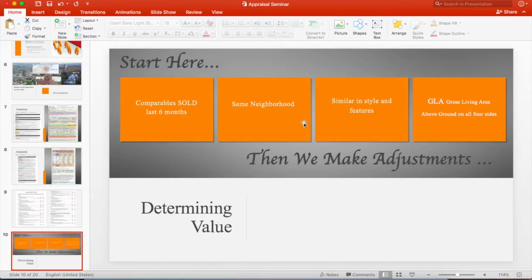If you have a bi-level with no dirt around the edges, where it's not below grade whatsoever, again, you typically would get that counted as gross living area, but it all depends on that appraiser. So anyway, we start there, and then they make adjustments.